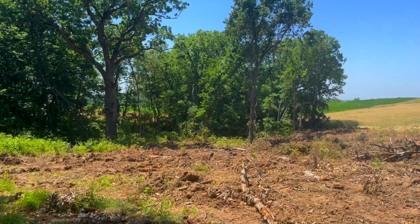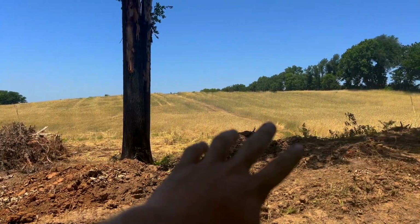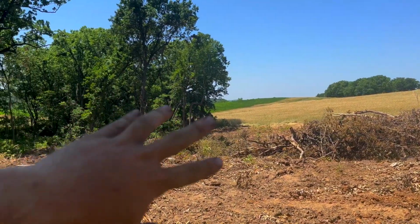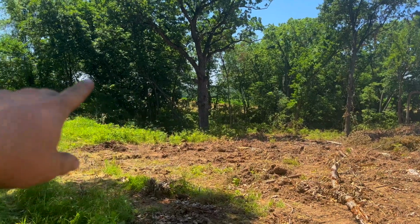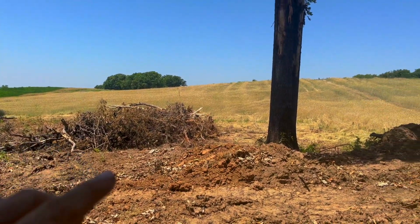So here's the site for the pond that we're going to be building. This pond is going to stretch from over here in this area and come all throughout here, go way back there, and come in here and kind of loop around right here. We're going to be knocking out two birds with one stone on this project.